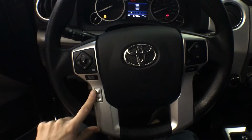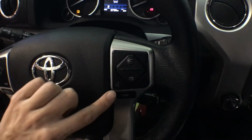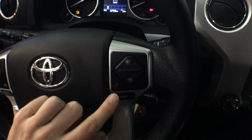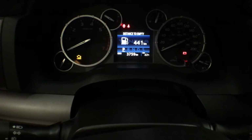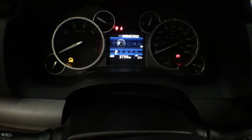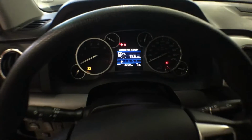We have our mode, our volume up, and our volume down. On the right-hand side here, we have our pickup as well as our hang-up for Bluetooth. We have our voice recognition, which works absolute wonders, I might add. And we have our display button. Now our display button is for your multi-information display, which you can see right there in the center of your dash. So simply by clicking through it, you can see all the different options.